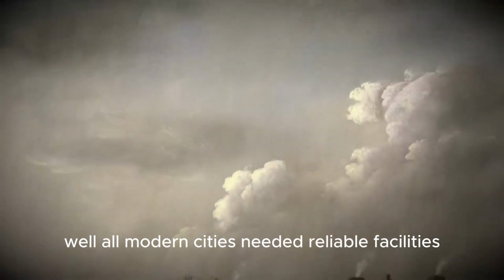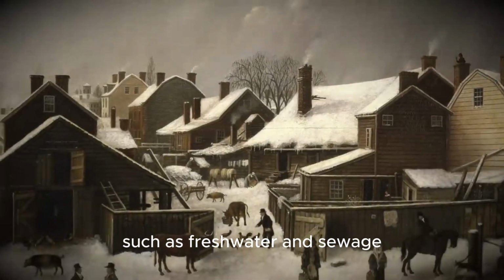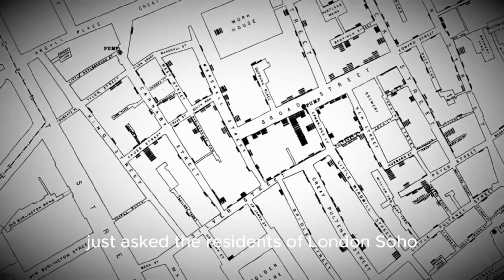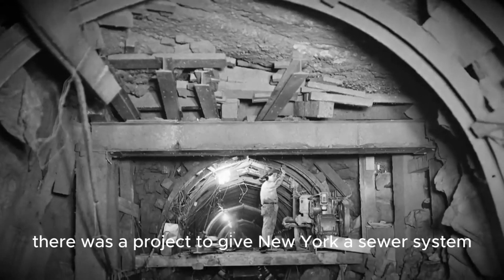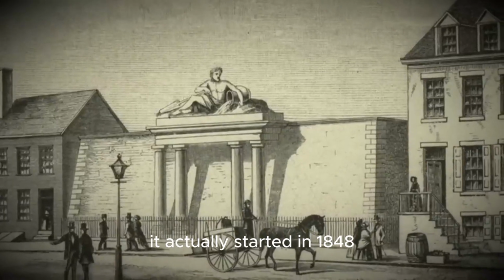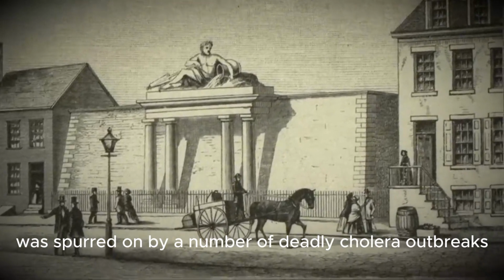Well, all modern cities needed reliable facilities, such as fresh water and sewage. Just ask the residents of London's Soho 150 or so years ago. There was a project to give New York a sewer system. It actually started in 1848, and much like in London, was spurred on by a number of deadly cholera outbreaks.